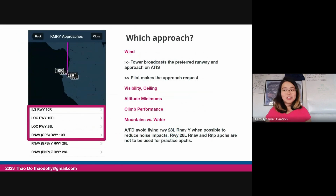All right, so now we're looking at which approach. The approach is usually requested by the pilot, but you can have a really good indication because the tower will broadcast the preferred runway or the preferred approach on ATIS, but you get to make the request. So for example, if you want an approach on the opposite runway, then tower might vector you around, make you circle a bit to allow everyone to enter. Maybe sometimes they'll deny you, but usually the pilot can request any approach he wants, and then it's up to NorCal and tower to work that out.